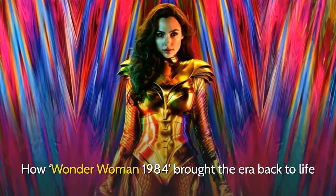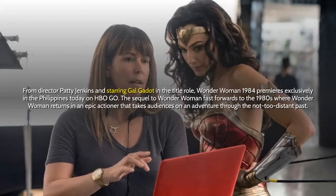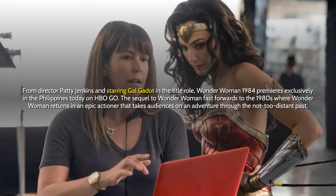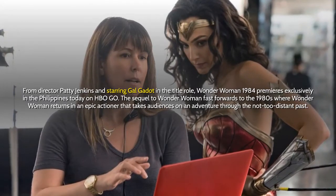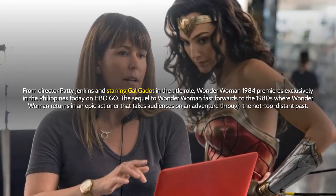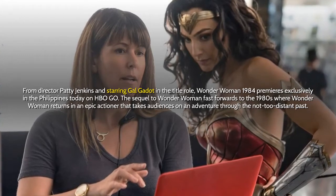How Wonder Woman 1984 brought the era back to life. From director Patty Jenkins and starring Gal Gadot in the title role, Wonder Woman 1984 premieres exclusively in the Philippines today on HBO Go. The sequel to Wonder Woman fast-forwards to the 1980s, where Wonder Woman returns in an epic actioner that takes audiences on an adventure through the not-too-distant past.